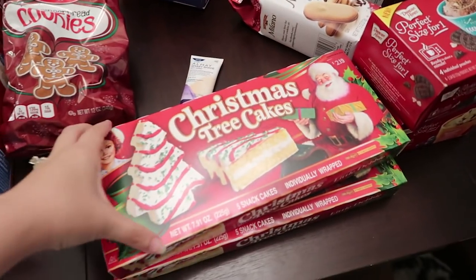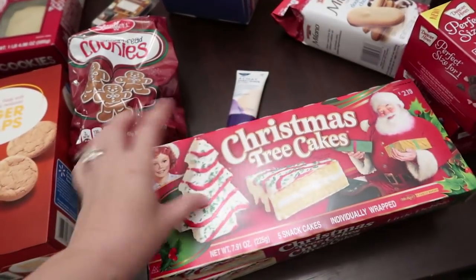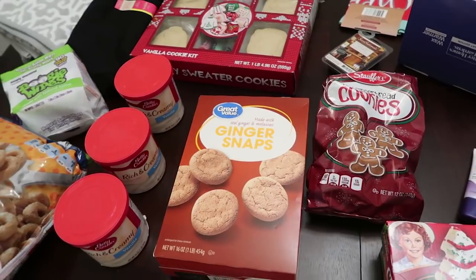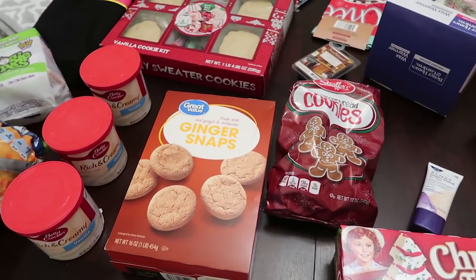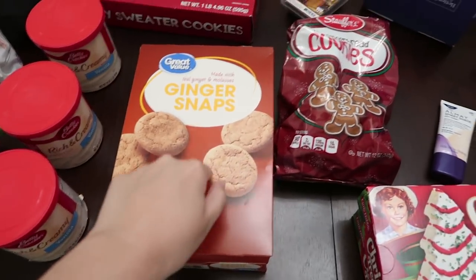Next, I picked up some of these little Christmas tree cakes from Little Debbie, just for the kids to have over their holiday break. I have a tradition that I have been doing since I first got married, which is when I wrap presents, I eat ginger snaps. And so I got some ginger snaps. I'm trying the off-brand, the Walmart brand this time.